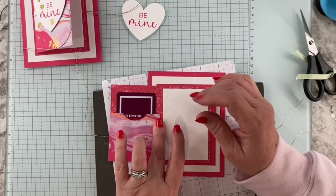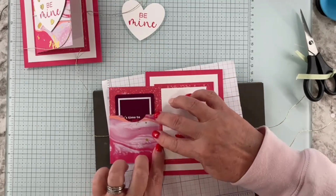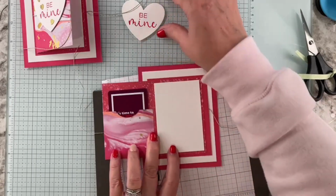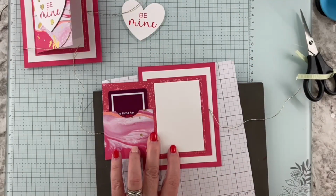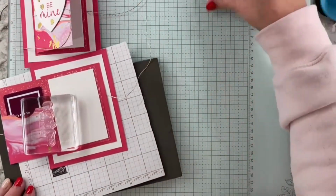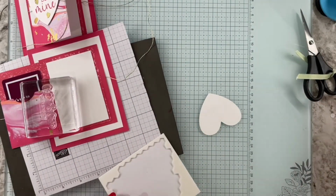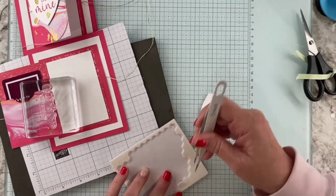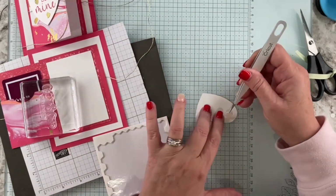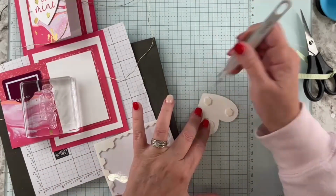Was this part of the part that got wet? I don't think so. So I just need my glue to adhere for a second. So let me hold that. I think while I'm doing that, I'm gonna take one of my blocks and I'll just put my block on the top. That's how I hold things down. And I need to adhere my heart. And my heart is gonna be adhered with dimensionals. So while we're waiting for the glue to dry, I will put my dimensionals on my heart.